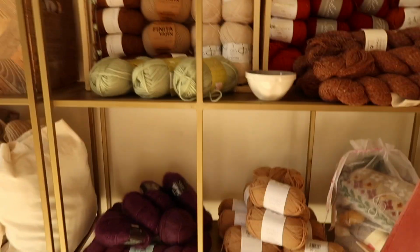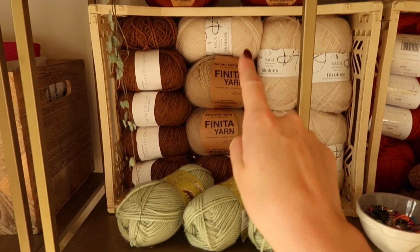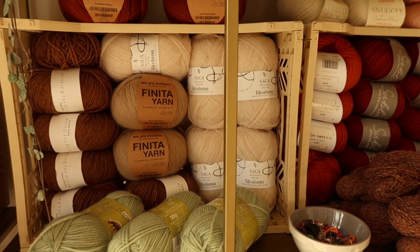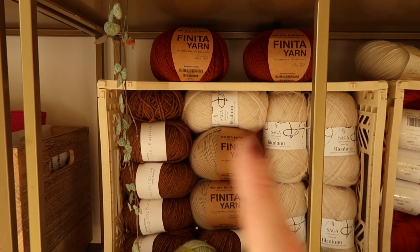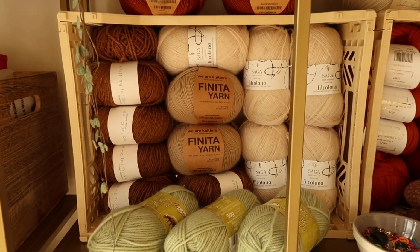Moving on down here, again, we have odd things. I've got all this Saga, which if I held with something else would be a sweater quantity. I love Saga. It's what I used for the Chantilly, and I think it's really beautiful. So that's there for when I strike. This Finita yarn by We Are Knitters was gifted to me, and I'm going to be going more into that in the next podcast because I am currently using it for something, but we'll go into that at a later date.